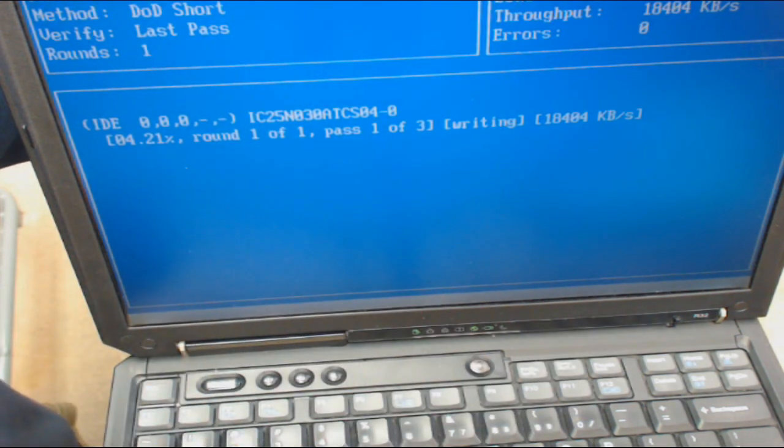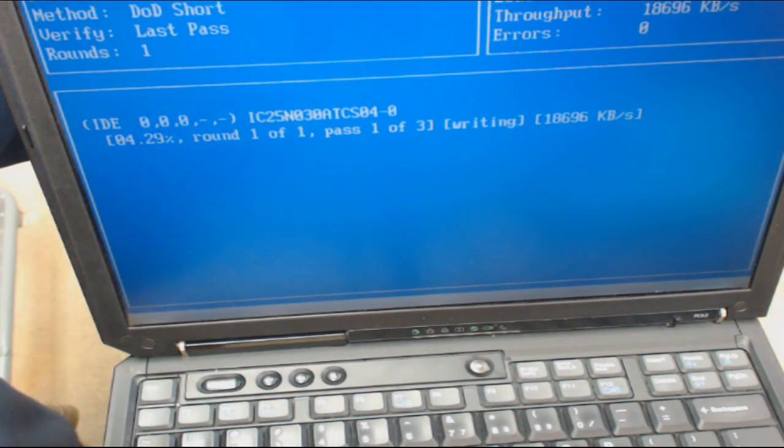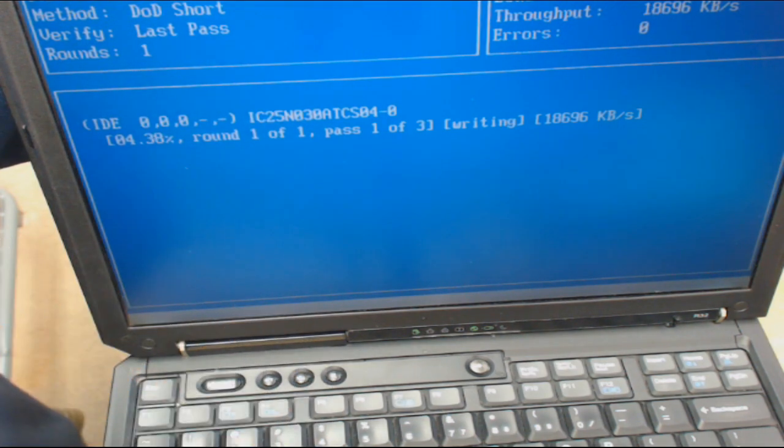It'll take a while. It's only at 4%. But this is one of my litmus tests. I run DBAN, Derek's Boot and Nuke. If it successfully wipes the hard drive and at the very end it says DBAN successful, I assume the hard drive is good. DBAN is very sensitive.